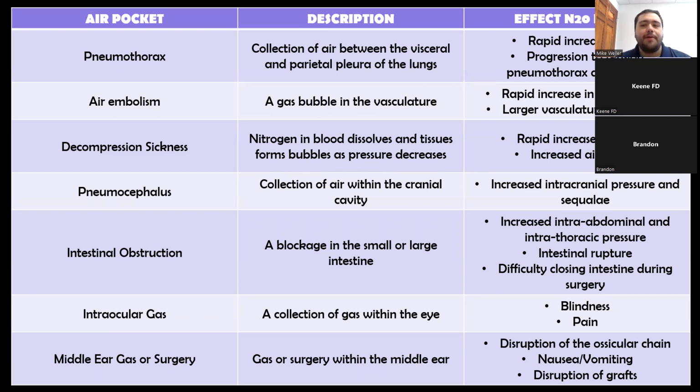So if you were to give nitrous oxide to your patient who's got abdominal pain, and we can't really differentiate abdominal pain in the field, you've got a patient with an intestinal obstruction, then you can increase the intrathoracic pressure. That could lead to pressure on the diaphragm, make it hard for the patient to get full expansion and really decrease their tidal volume. It could actually rupture the intestines. And it would cause difficulty closing those intestines during surgery if they have to go in and remove that obstruction from the intestines.